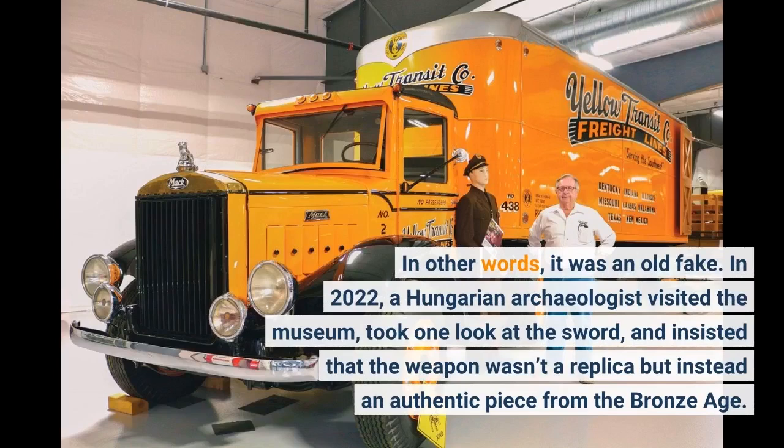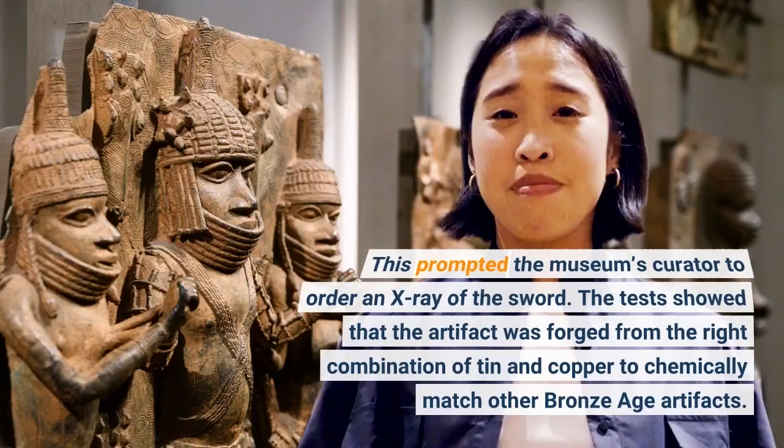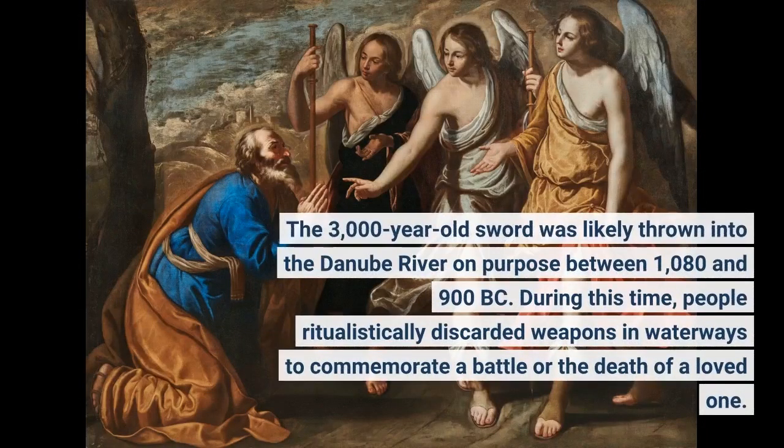In 2022, a Hungarian archaeologist visited the museum, took one look at the sword, and insisted that the weapon wasn't a replica but instead an authentic piece from the Bronze Age. This prompted the museum's curator to order an X-ray of the sword. The test showed that the artifact was forged from the right combination of tin and copper to chemically match other Bronze Age artifacts. The 3,000-year-old sword was likely thrown into the Danube River on purpose between 1080 and 900 BC. During this time, people ritualistically discarded weapons in waterways to commemorate a battle or the death of a loved one.